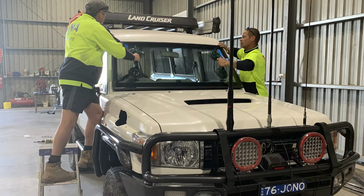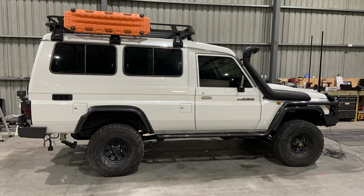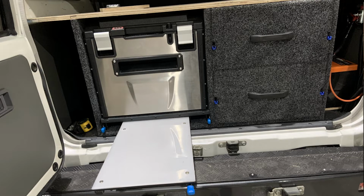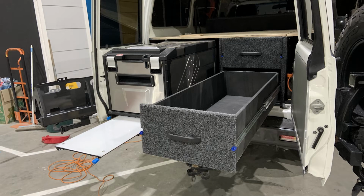We fitted the windscreen onto the front. It's probably the 10th windscreen I think the Troopy's had. We then continued on with the bar work, fitting the bull bar, side bars, rear Kmart bar, and the accessories being the driving lights, winch, snorkel, etc. We then set to work building ourselves some custom drawers in the back, and also a fridge slide, and a bit of a kitchen setup, if you like. It came up really, really well in the end. Got the little pantry, chopping board, etc.